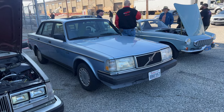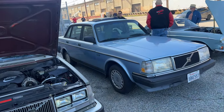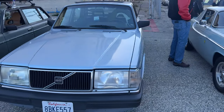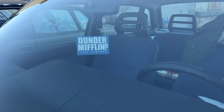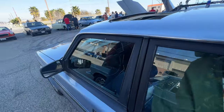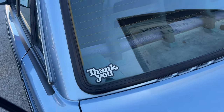This is Jeremy's 91 244. What year was yours also? 85. Beautiful. And the SE has the manual crank sunroof. Oh, I love that feature. And the blue on blue on blue. It's gorgeous, just like the old Beluga. Well, you're quite welcome.